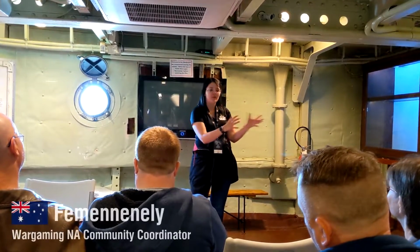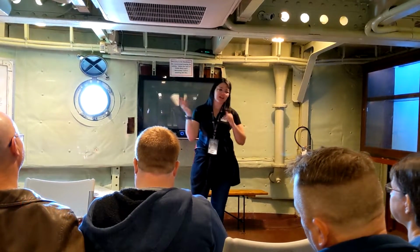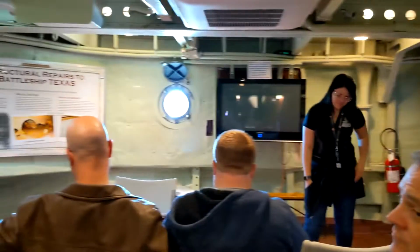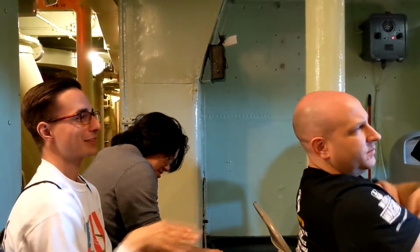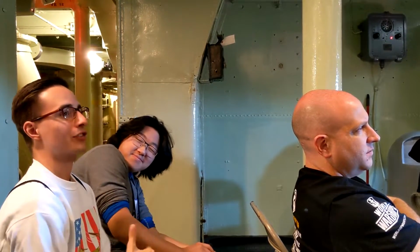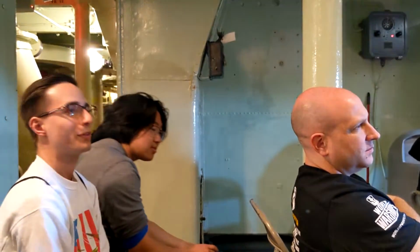As the day winds down, the second of two Q&A sessions is held below decks in the wardroom. Ordinarily, this space is resplendent with china and artifacts from the ship's past, but as she prepares to move to dry dock, it feels decidedly empty. Fem spends about a half hour catching folks up on some of the near-term plans for the game and answering what questions she can. When the session concludes, our day aboard Texas is done.